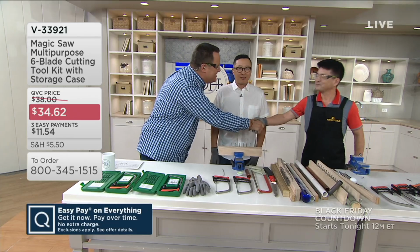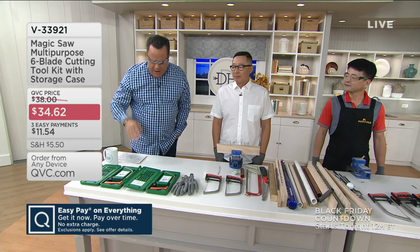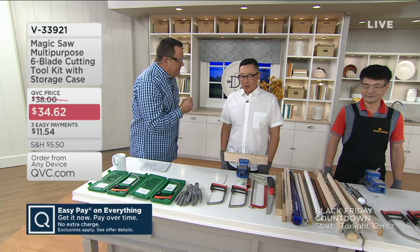So this is exciting. We had this on earlier today, and I believe, Brian, we had this one. It was on over 5,000 were ordered earlier. Tom, we've had this on Down Home many times. This is an extraordinary saw that really can do it all. Cuts almost any materials.